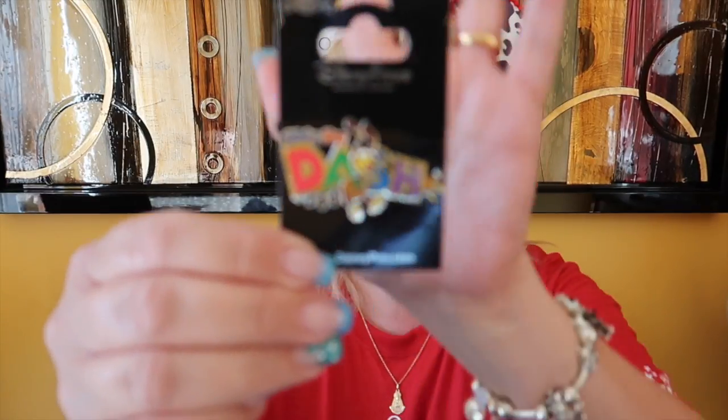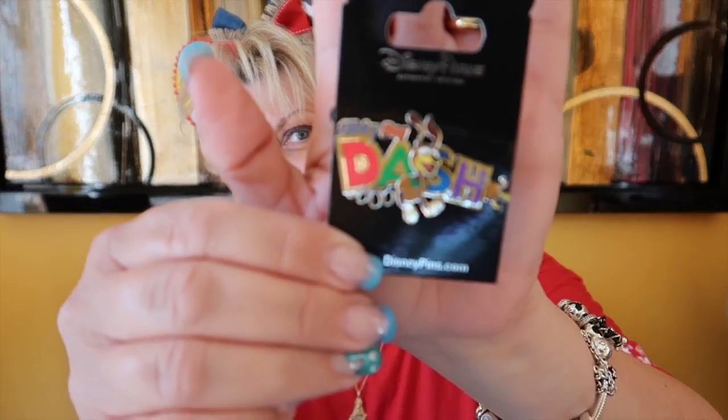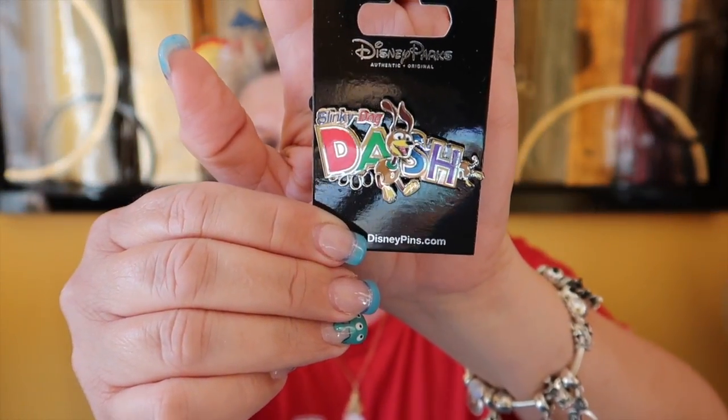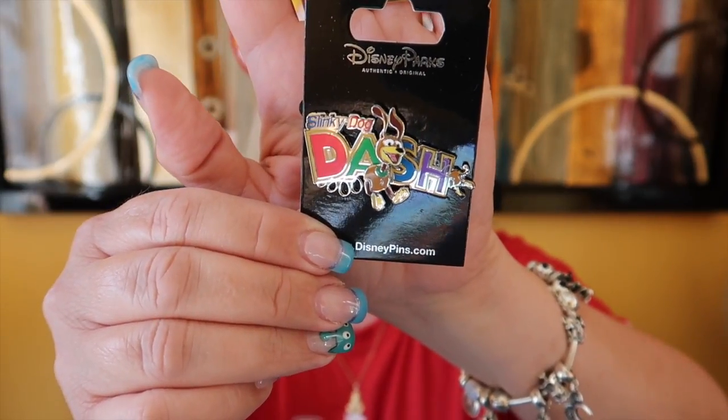So that's that one. The other open edition one released on Toy Story Land opening day was the Toy Story Slinky Dog Dash. And I love the colours, and I just love everything about this pin. Again, it's open edition, so hopefully they'll have them when you go, but you've got to ride Slinky. It's amazing. Queue in. If you've not done it, just queue, just do it.